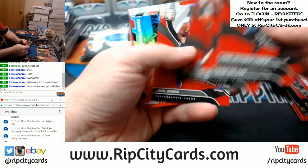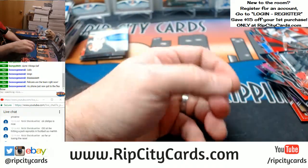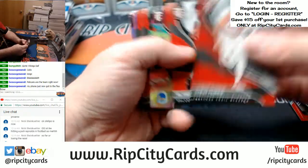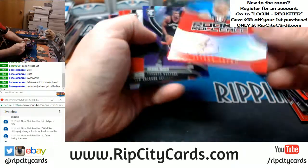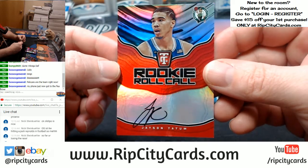White side. That's Heat. Lowry insert. Durantula Mighty. Jason Tatum, rookie roll call. On card autograph, Boston Celtics.